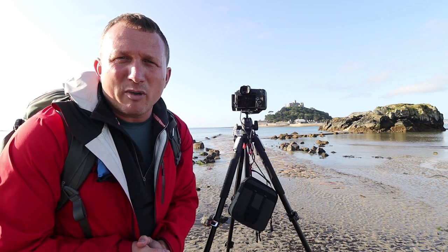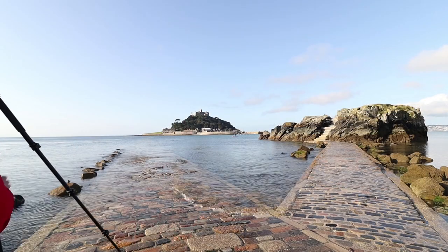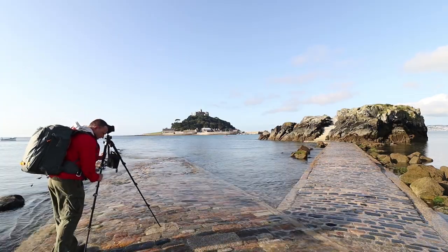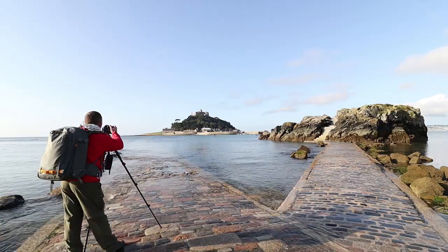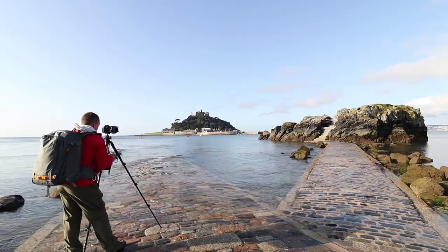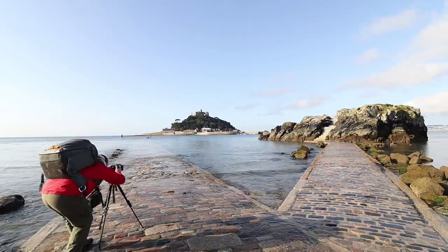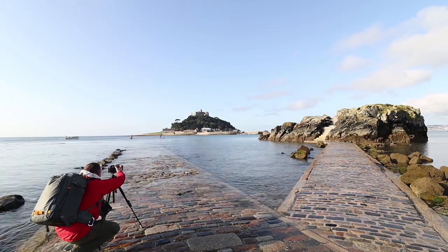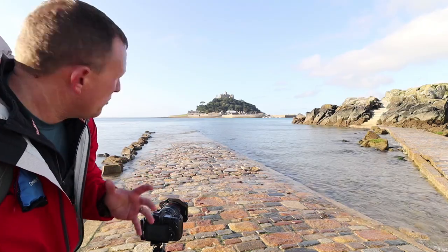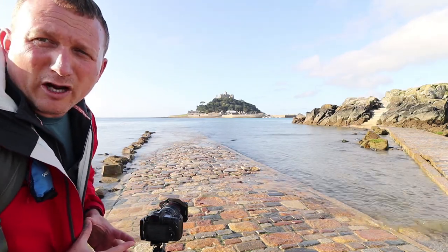Let's see if I can venture a bit further down the actual cobbled causeway now. So capturing that image really quite well. We've got the circular polarizer on and the camera set up at f11, ISO 50 and 1/20th of a second, working out really quite nice. Again, just waiting for the waves to splash over the top and taking that image, so hopefully will work out really quite well.